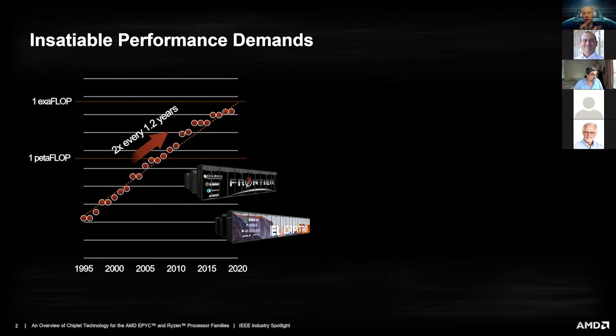Just a couple quick motherhood and apple pie examples. If you look at the HPC space over the last several decades, the highest performing supercomputers have been on an incredible exponential trend. If you look at the rate over time, we're seeing a doubling in the performance capabilities of the highest end supercomputers about every 1.2 years. That's quite impressive when you think about the standard Moore's law rate of a doubling of capability every 18 to 24 months. So this has actually been going at a rate faster than the raw silicon technology would provide you.